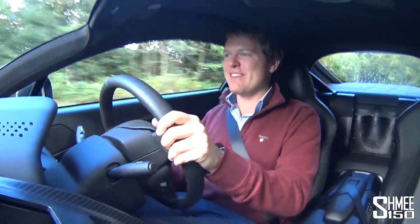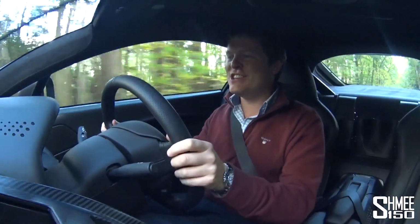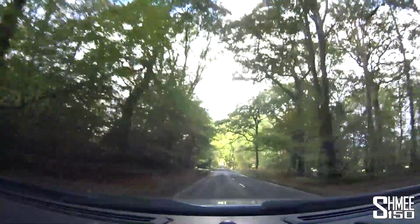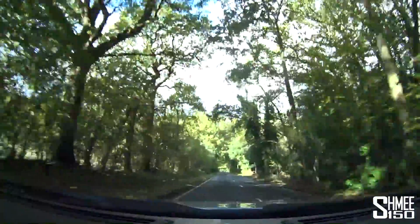Too slippy, way too slippy. The sound, however, is incredible. The sound of this car is just something to totally die for. And I'm starting to get the hang of this gearbox, going up through the gears, not necessarily redlining it, but enjoying the torque, enjoying the sound, enjoying the revs up to 5th gear.